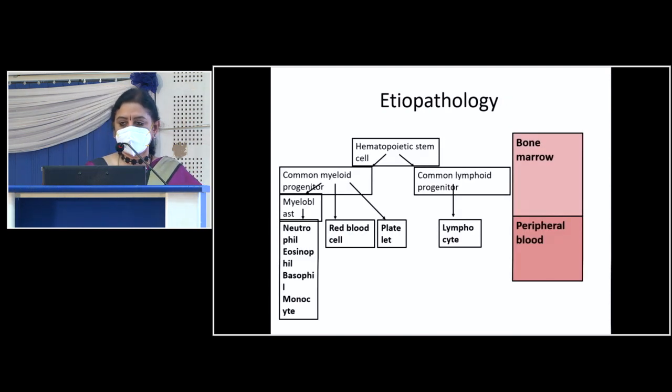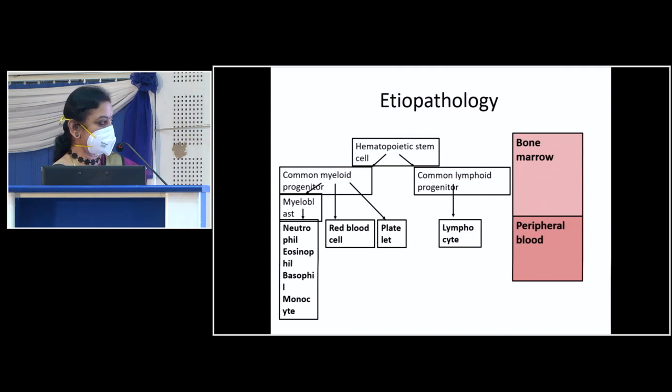So if you look at the hematopoietic stem cell, I told you that there's a common myeloid progenitor and a lymphoid progenitor. The myeloid progenitor gives rise to all the granulocytic series, red blood cells and platelets. And the lymphoid progenitor gives rise to the lymphocytic series, and they jump from the marrow into the peripheral blood.